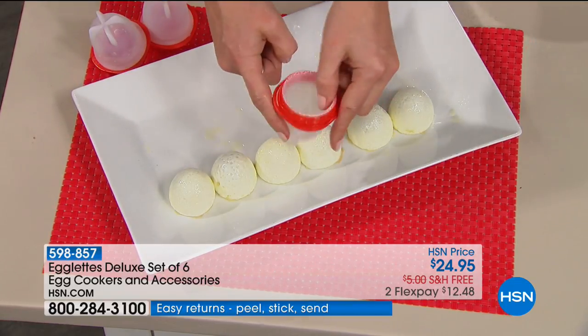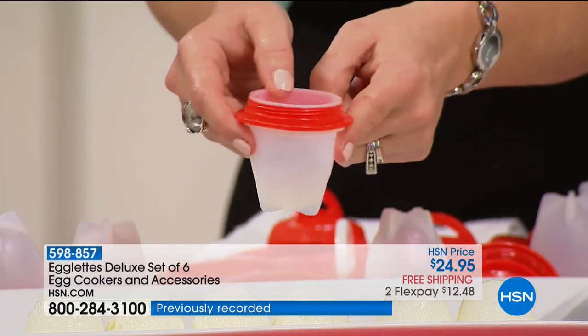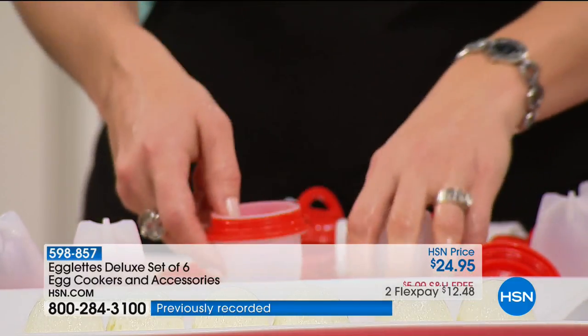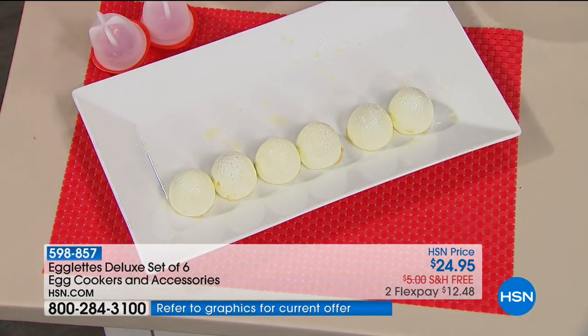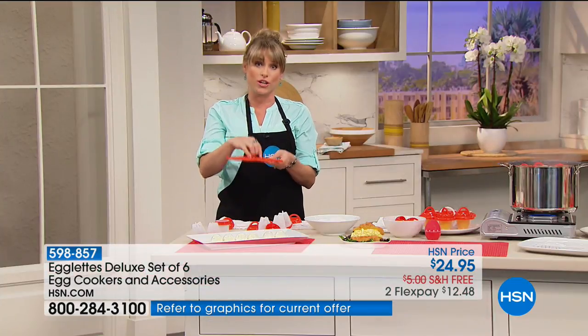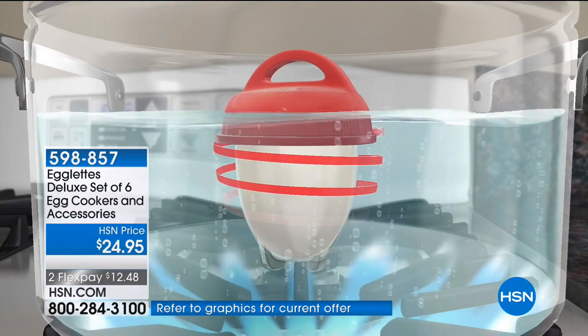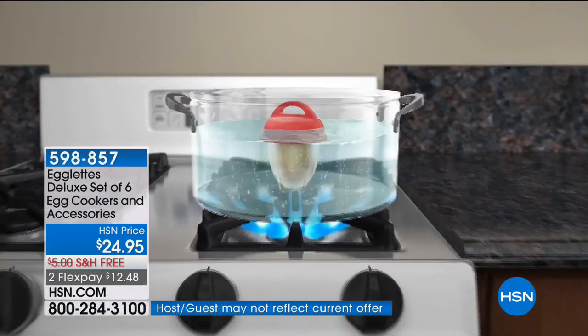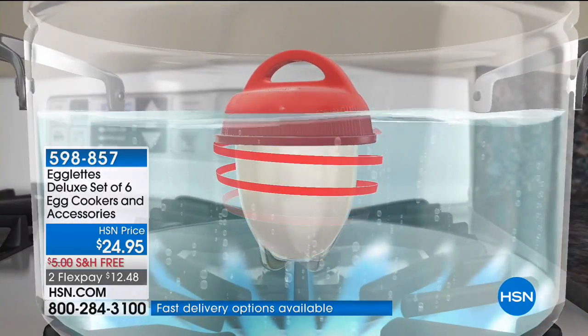You have literally just removed the shell. And these are obviously reusable over and over. Silicone is naturally BPA-free, so you don't have to worry about anything like that. These are top rack, dishwasher safe. This is the deluxe version, so you're actually getting the little egg tray holder, and I'll show you how that works. This is what you use to keep them all in place. But what's happening right here is exactly what happens with a traditional hard-boiled egg. You're just replacing the shell with that silicone liner, which is, to me, so genius.